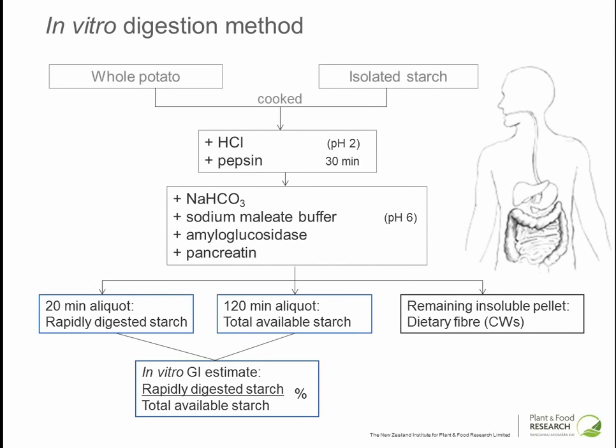Right, so just to briefly take you through the in vitro digestion method, this was based on the English method which we used. So we started out with two preparations, the whole potato up here, which we boiled to cook it, and then we passed through a mincer, and this was just to mimic the chewing procedure. In the other preparation, we isolated the starch first, and this was done by blending the potato tissue in water and allowing the starch to settle, and then we separate that. And so this preparation contains both the starch and the cell walls. This preparation contains only the starch without the cell walls.